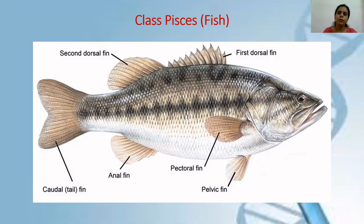Okay, so the breathing organ in fish is gills. They breathe with the help of gills. And apart from this, fish are all oviparous. The meaning of the word oviparous is they lay eggs outside the body. Okay, they lay eggs into the water, and in them external fertilization takes place.